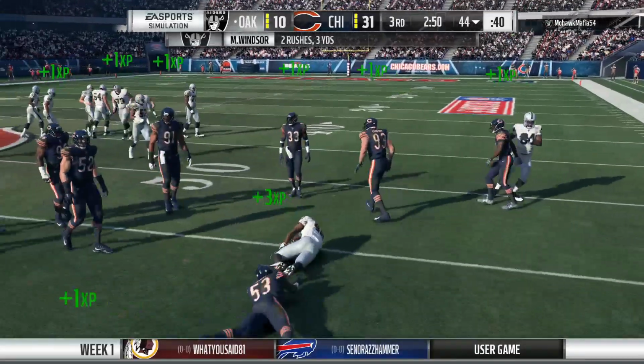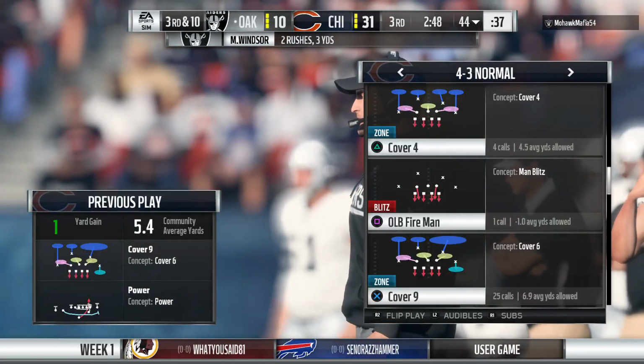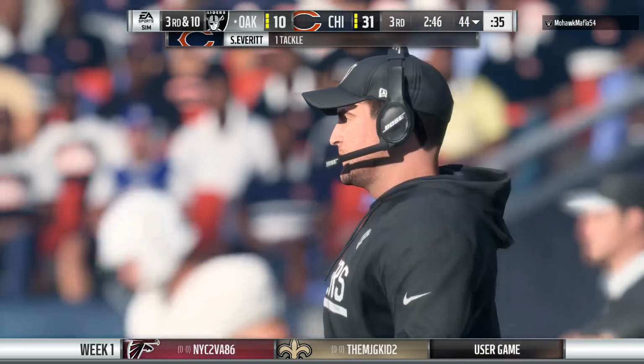And he'll push his way up to about the 44 here. A gain of a yard gets them back where they started. Now it's 3rd and 10.